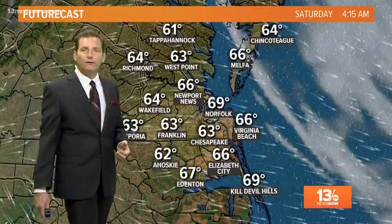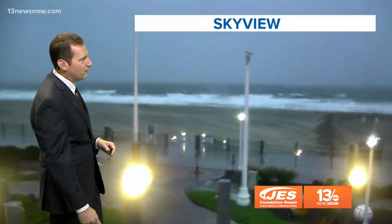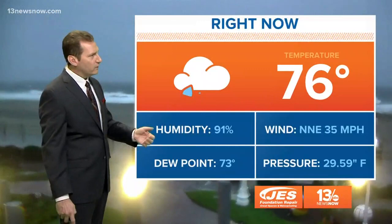All right, so that is a sky view that needs to have the camera irised very clearly. We'll take you to the ocean front, and you can see the view there. Again, rough surf. Obviously, not a time for folks to venture out and play in that water. 76 degrees, winds are north-northeast now. At Norfolk International, the winds have just ticked back up, 35 miles per hour, sustained winds.